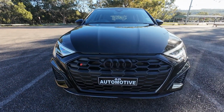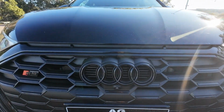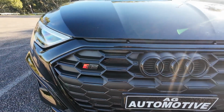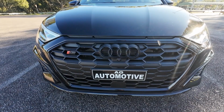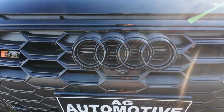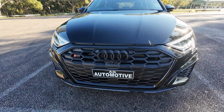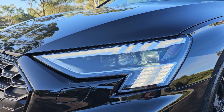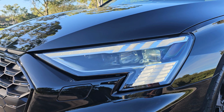So at the front here, you've got the four rings there in black, and it's an option to get that, the S3 written there. Big black grille there. You do have a front camera as well as your front parking sensors, and you've got the nice LED daytime running lights and headlights there as well.